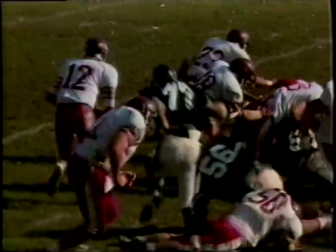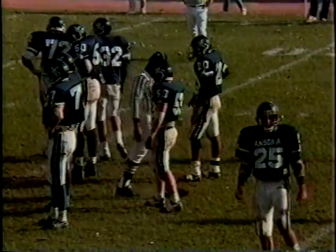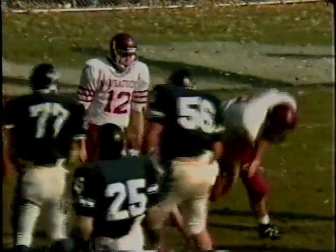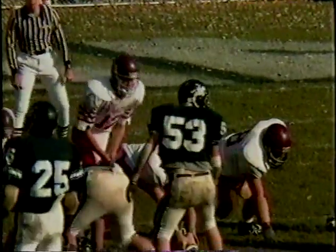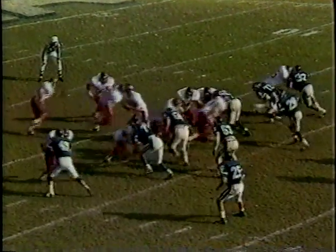Naugatuck has not made a living on the option. They've been a power team. They try this time with Murphy coming outside. He looks to pitch the ball. Sean Thomas wraps him up, and then he thinks twice about pitching it off as Plummer comes in behind him. They will lose 2 on the attempted option, and not good for this football team as they are unable really to get any kind of a momentum or rhythm going here with this offense.